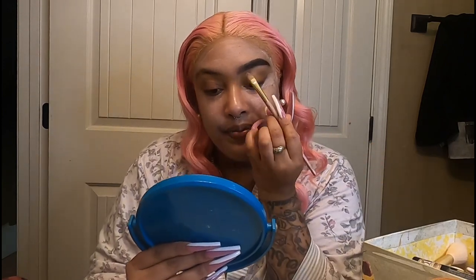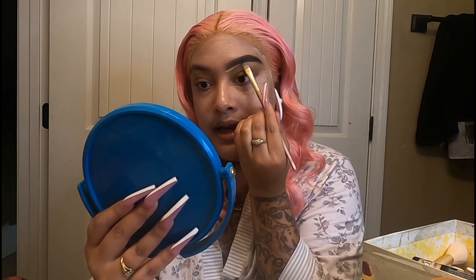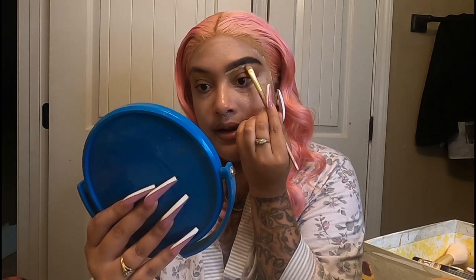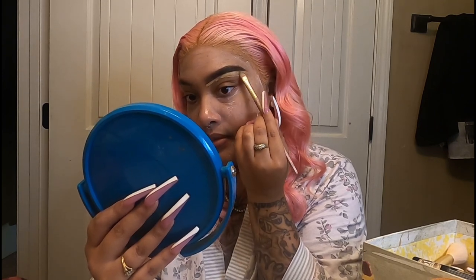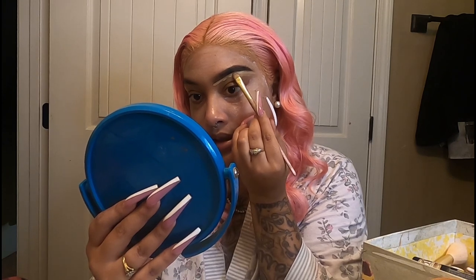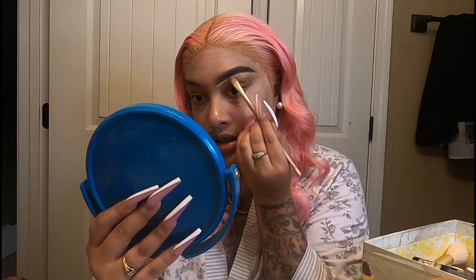All right. After getting my eyebrow lined up how I wanted to, I'm going to go in with my concealer. Being that this one has a brush, I just take my concealer brush, put it on there. I don't want or need too much. Boom. So then I go in and I line it. I'm very big on outlining clearly. This is how you clean your brows to give it a more fresh look.